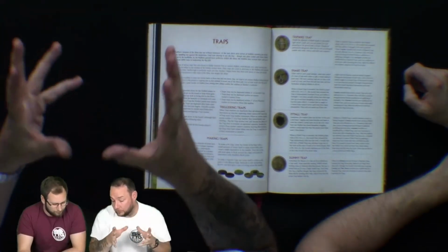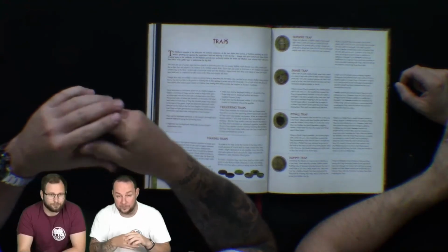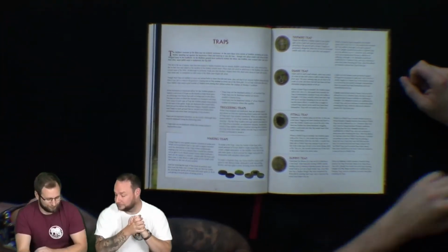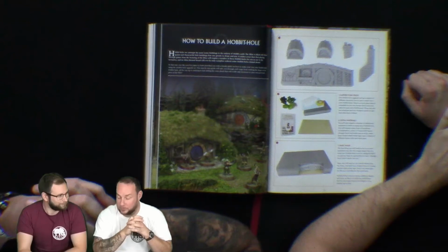It's pretty self-explanatory what the traps do by their names and the impact they have on anyone that might be unfortunate enough to fall into them. Yep. So we'll move on from there. The next section in the book is a section that really did put a smile on my face.